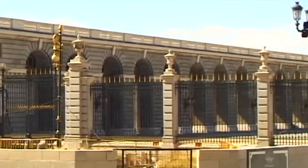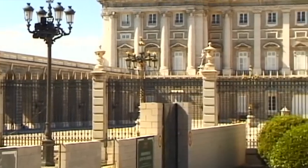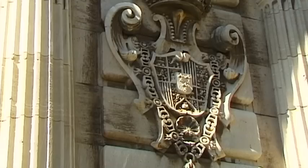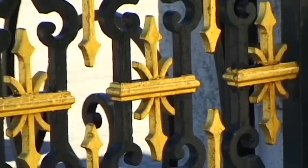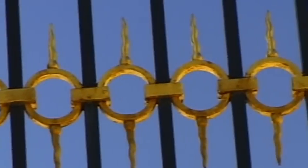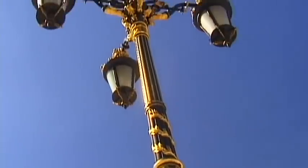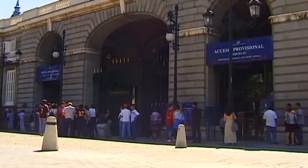The main designer of this beautiful building was Giovanni Battista Sacchetti, a well-known architect from Piedmont in Italy. Three years after the fire, in 1737, construction of the new palace began. It was completed in 1764. Numerous artistic details decorate the external architecture of the main building that today is used for important state receptions.